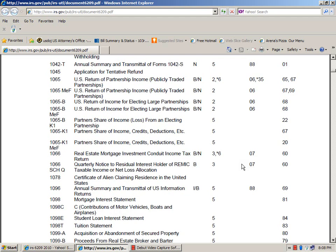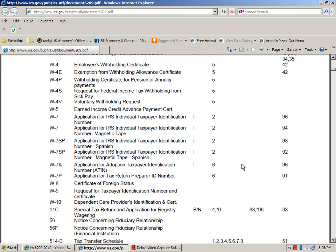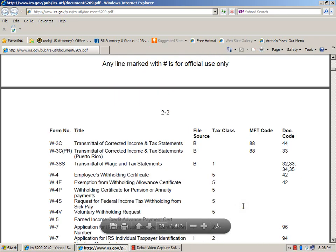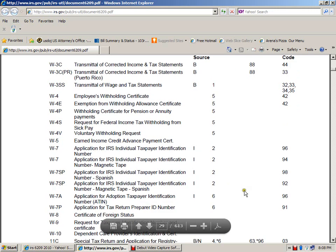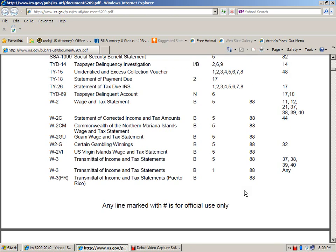And, you know, for those that work for somebody else, I'm sure you get W-2s. And all the W-2s are Class 5. A W-3 isn't. But a W-4 is, right? So all the things that you would use to do your taxes are pretty much Class 5, gift, or estate. I'm going to leave it right here so you can just burn this into your head.